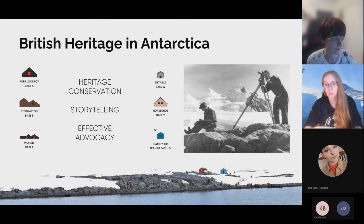So these bases all began and ceased activity at separate times. As they are now heritage sites, they're no longer staffed with the exception of our key site at Port Lockroy, which is a small Antarctic team during the austral summer, who staff the base as a museum, a post office and a shop. And this team can welcome up to 18,000 tourists each year.